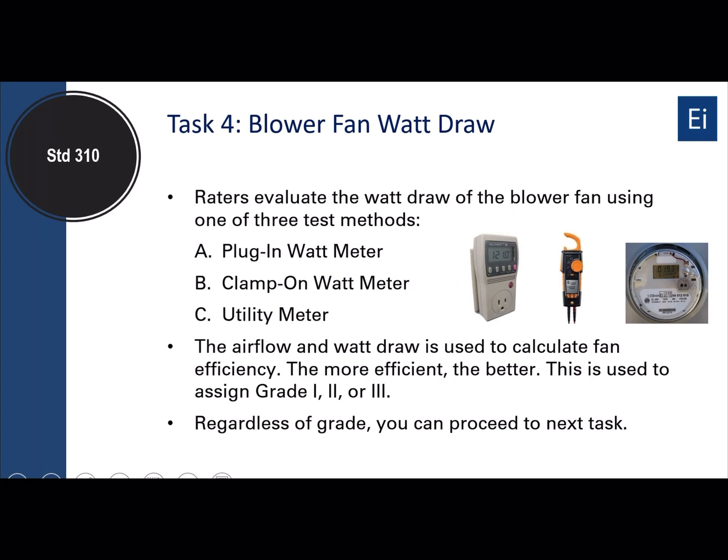Once you've done that, the standard defines the limits that you have. Is it grade 1, 2, or 3? And then on this one, regardless of the grade, you proceed on to the next task, which is the final one in the step.